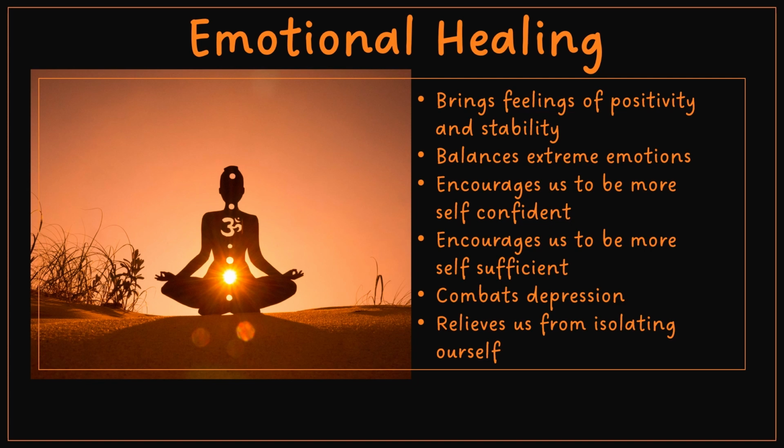So when we're feeling our emotions and we're feeling that it's a little bit over the top, then maybe we need to grab this piece of orange calcite, set our intention to utilize the energy to allow us to feel our emotions in a stable, normal state. It also works with the solar plexus by encouraging us to be more self-confident. It also encourages us to be more self-sufficient, not necessarily always relying on others or expecting others to do for us. Okay, being entitled.